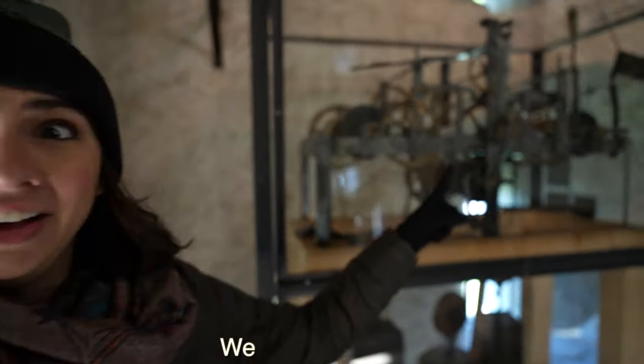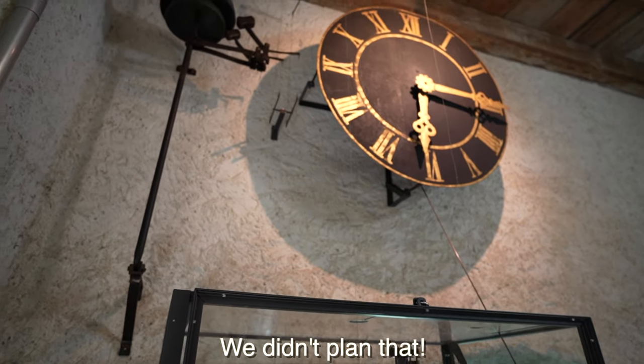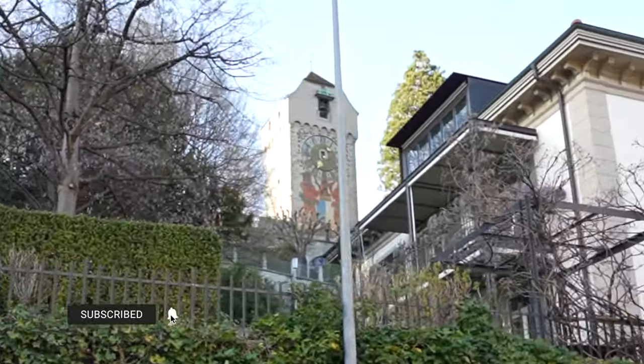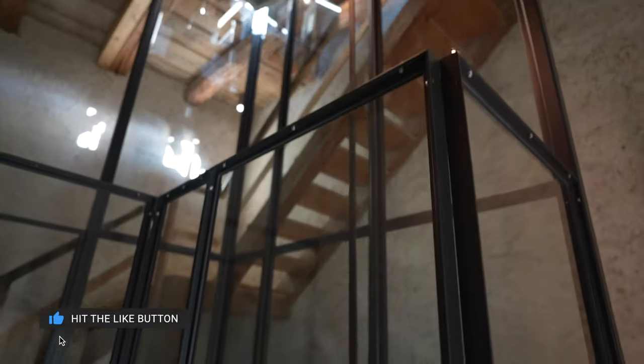And it's still a functioning clock tower. Oh, stop. How cool. You'll see the full clock tower on the exterior, which has a painted fresco on the side of the building. Really cool.